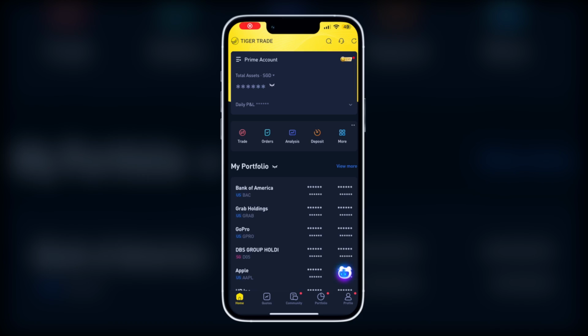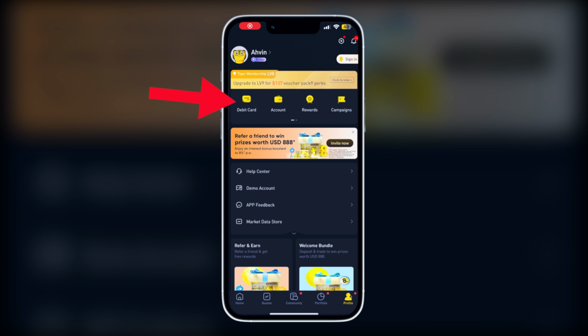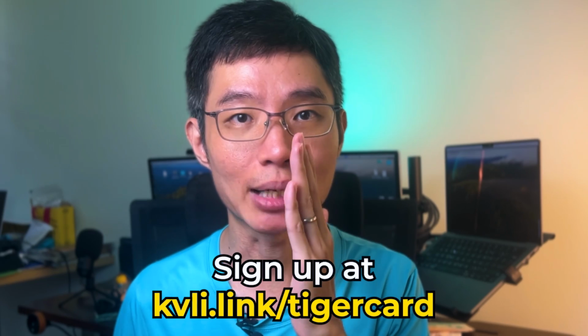So here's how the card works. First, you sign up for the card. Okay, here's a pro tip. You can directly get a card by opening up the Tiger app, going to Profile, Debit Card, and applying for the card. A better way to get the card is to apply for it using a Tiger Boss card referral link, like my link down below.